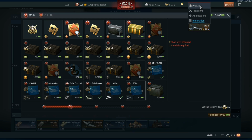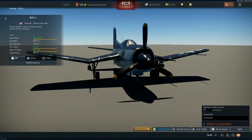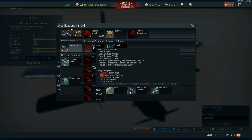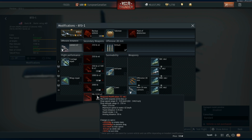The next vehicle is the BTD. The BTD at 4.0 has become a little monster because of the fact that Naval Forces was obviously added to the game. One of the biggest things for the BTD is it has access to carrying two torpedoes, the Mark 13-44s, and these have a drop speed range of 0 to 518 kilometers an hour and 0 to 250 meters. So you can go incredibly fast in the BTD to be able to drop these.